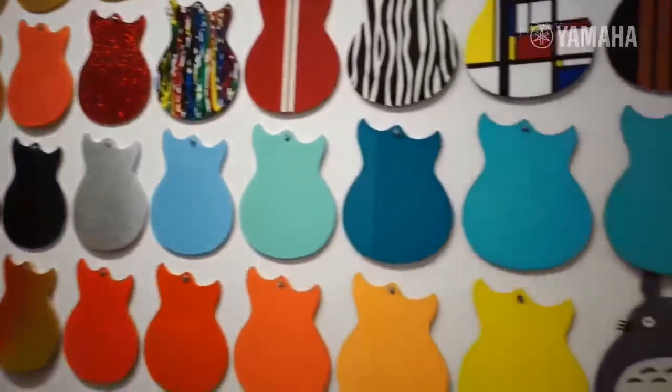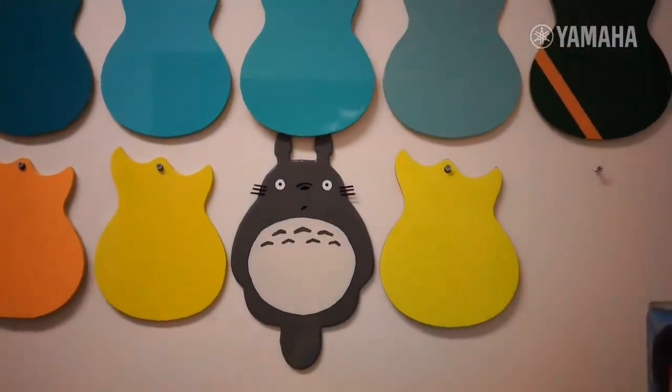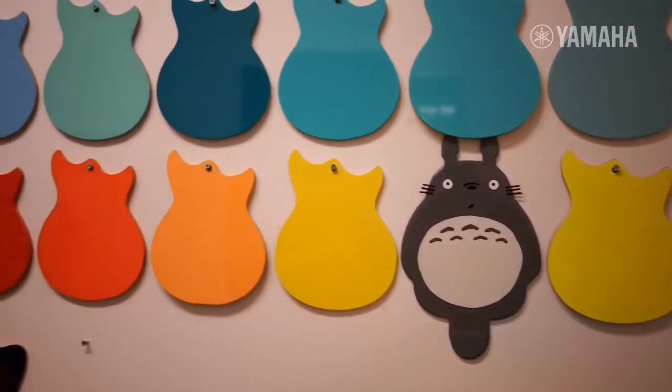Well, each one of these guitars, these little Revstars that you see, is telling a story.